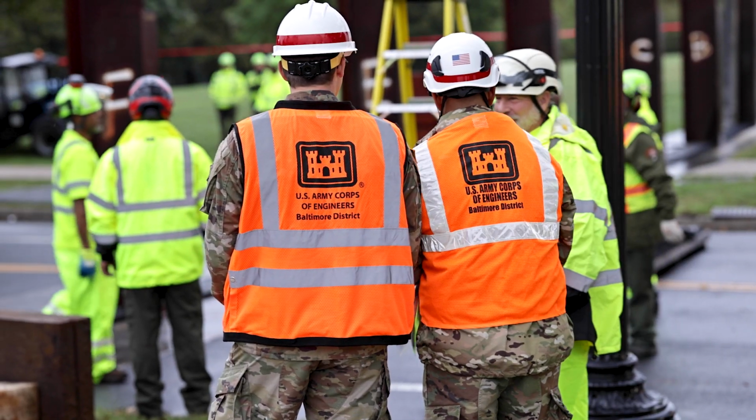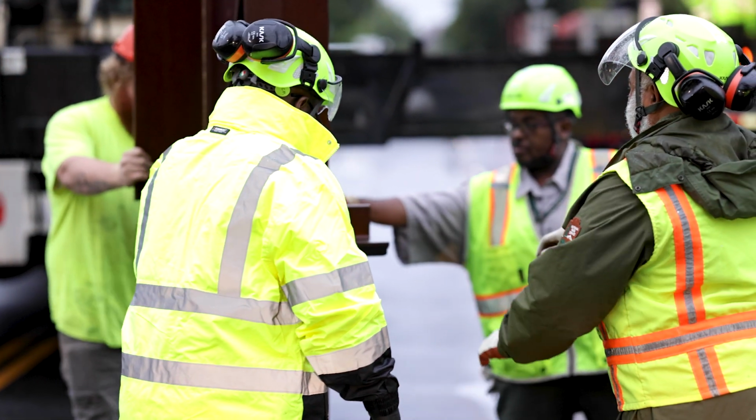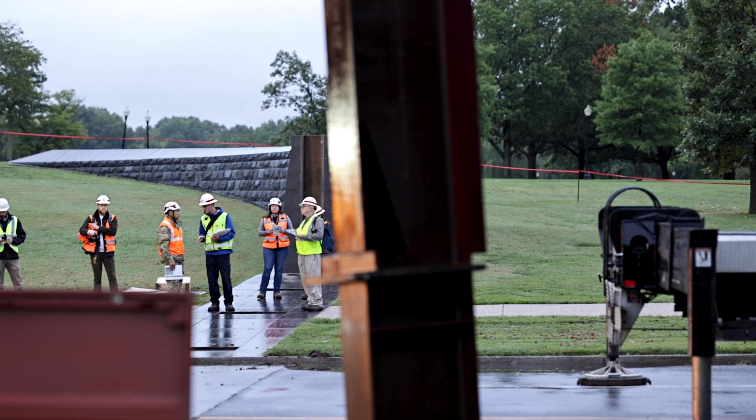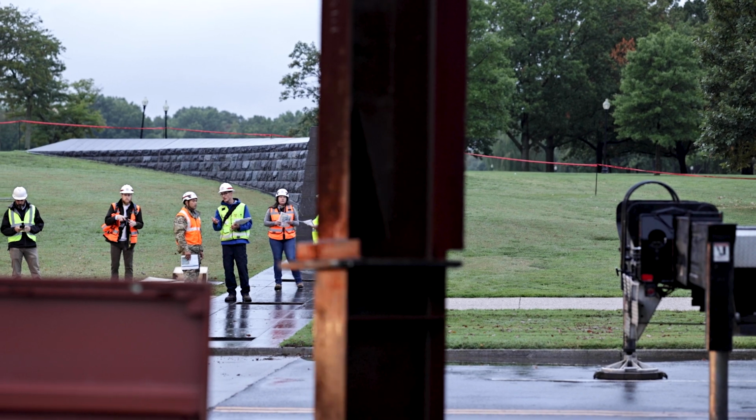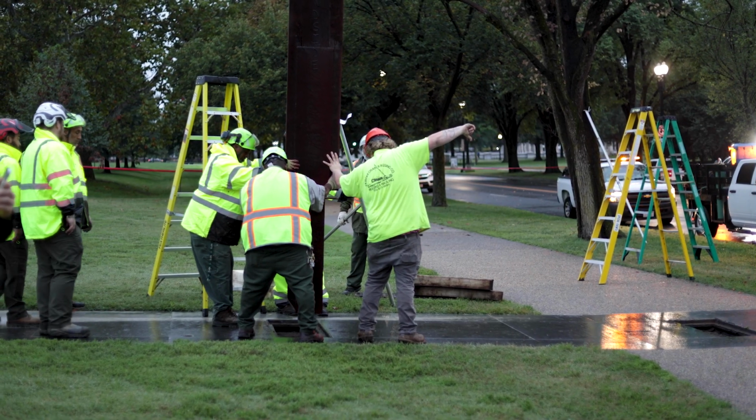maintain their proficiency. It needs to go in because if there was ever a high water event from the Potomac River on this side or from the Anacostia River on this side, as that water comes up, we can reduce risk of flooding to the rest of downtown DC.